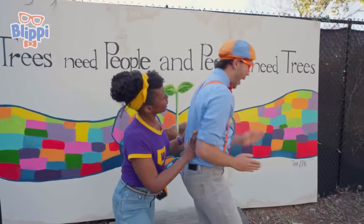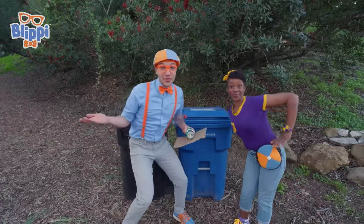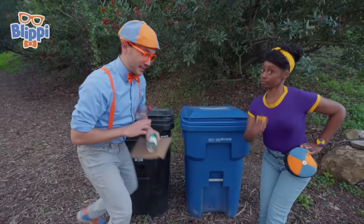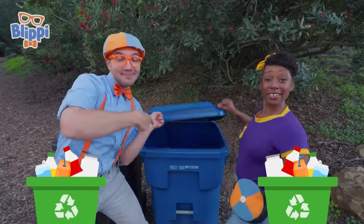So, Blippi, what other things can we do to protect the Earth? We can sort the trash into different bins. Bottles, cans, and cardboard. Yeah, throw them in.